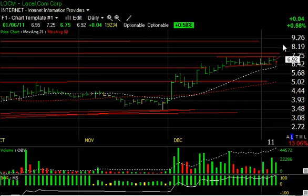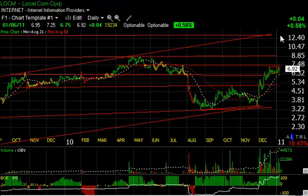7.25, if taken out, could lead to a quick move to 9. That's our short-term trading target. Intermediate target up around 12.5, 13 for Local.